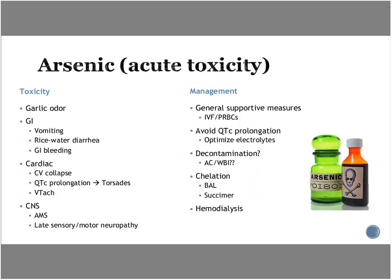So clinical symptoms, signs and symptoms. Classically, it's a garlic odor, which is seen in a couple of these rodenticides that we'll talk about. Another classic thing is the rice water diarrhea, but there's a lot of other things that you can read there that are associated with it. Torsades, and some CNS changes as well.